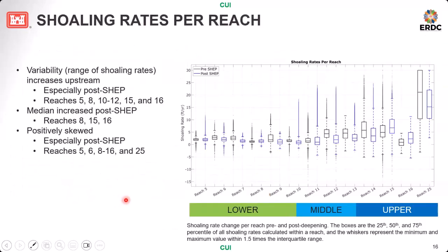So to break this down for every reach, what I did was I took the outputs from CSAT, which tell you the average shoaling rate in each grid cell for the time period that you ran CSAT, so pre and post deepening. And then I just made box and whisker plots. So for example, this black is pre-SHEP, so pre-deepening for reach 5, and then blue is post-SHEP, post-deepening for reach 5. And did that for every single reach that we looked at. So lower, middle, upper harbor.